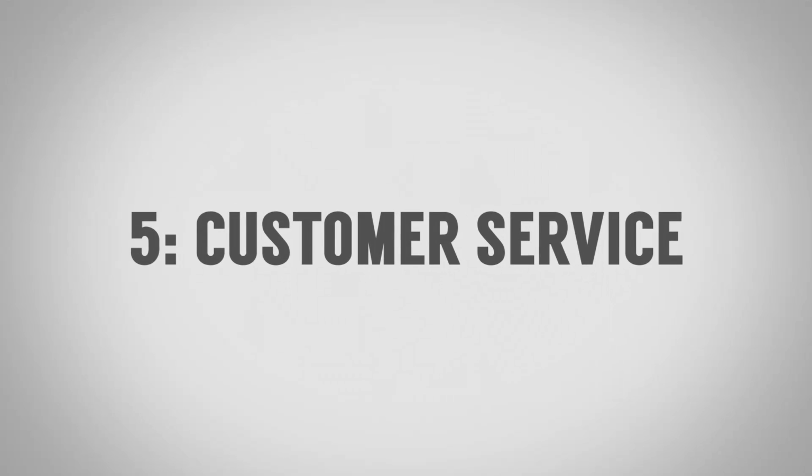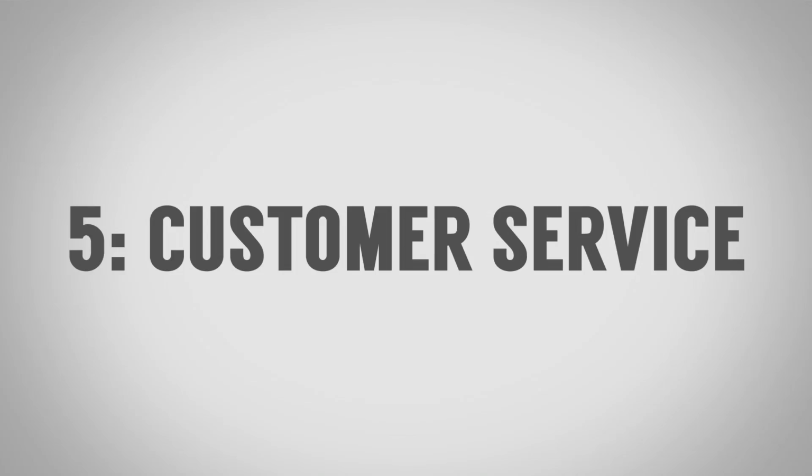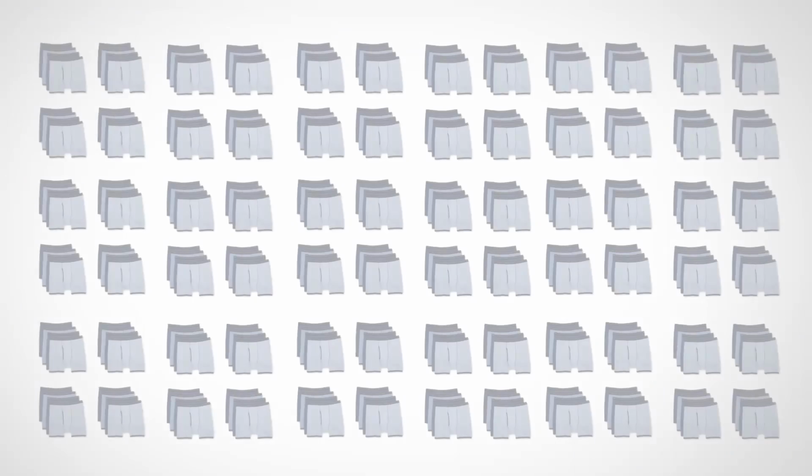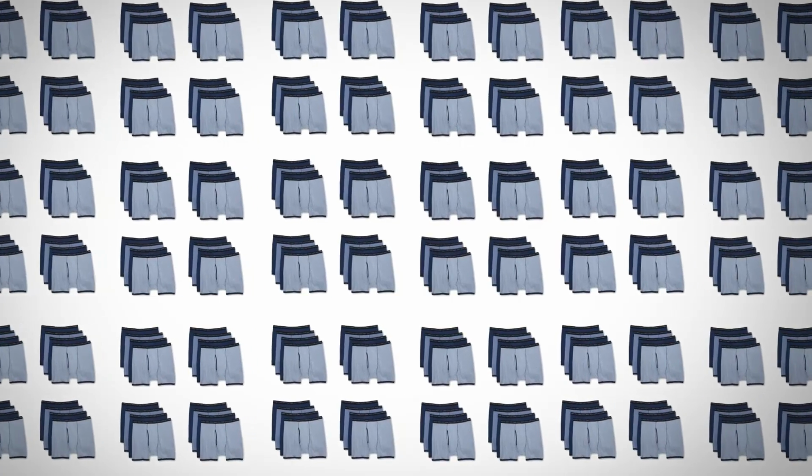Difference number 4 is company size. Difference number 5 is customer service. I'm going to bring them together because I think they go hand in hand. Now, with the cheaper underwear manufacturers, oftentimes they're a mass play. They're making millions of pieces, and they're larger companies. They've been around for a while. They're great at efficiency, but they're bad at customer service oftentimes.